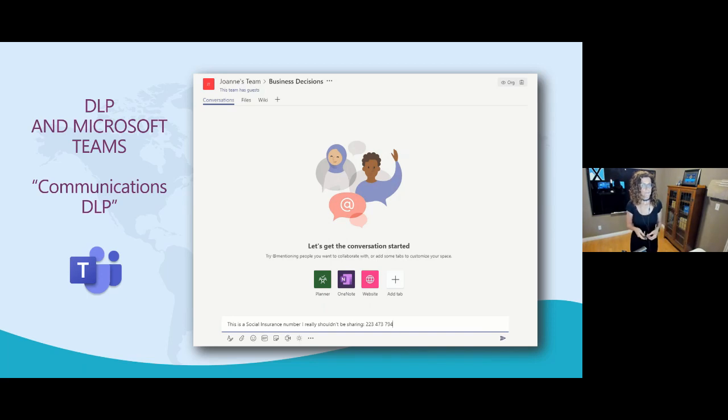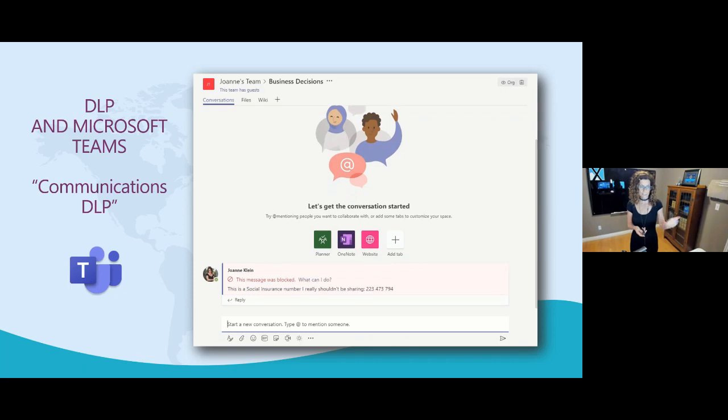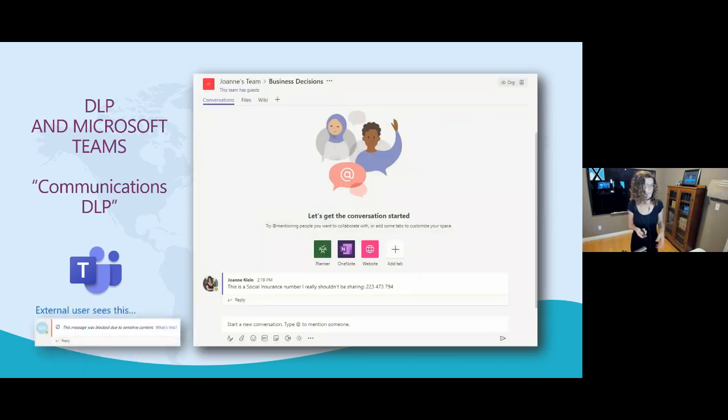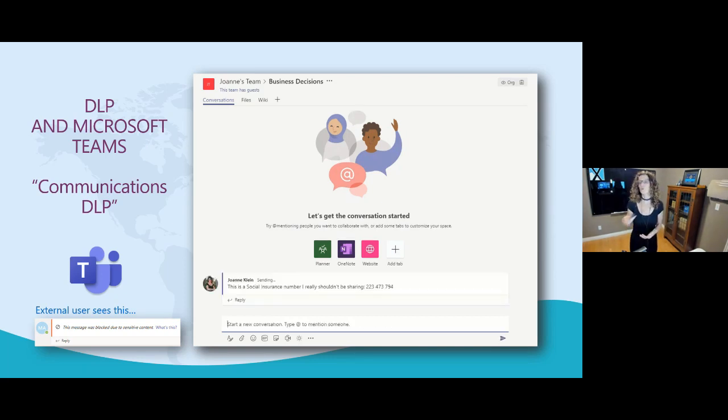In Microsoft Teams, if I'm having a chat with someone external to my tenant, and in this case, I'm sending them a social insurance number, which this tenant considers sensitive, it does block it, gives me a link to override it. If I click the "what can I do" link, I can put in a reason. So the external recipient just sees that. They don't actually see the message. And in my experience, this has been quite quick for that DLP policy to fire, as in seconds.